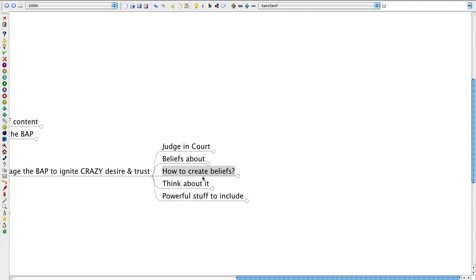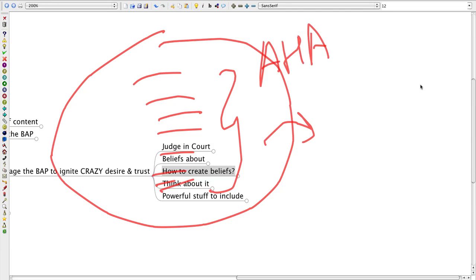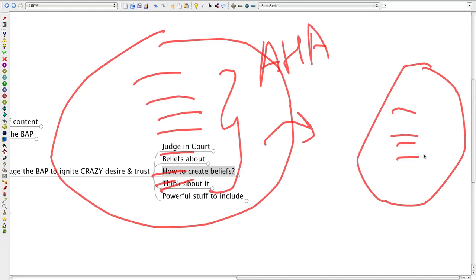So how do you create beliefs exactly? Because beliefs is what's so powerful. All you have to do is just create desire in your piece of content. Give them an aha moment that creates a desire for your product. And then when you actually introduce your product, it's the easiest sale ever, because all the resistance in selling is gone. It's literally gone, because not only have you provided them value, but you have created a belief system in this person's brain that's going to help them move forward, right?